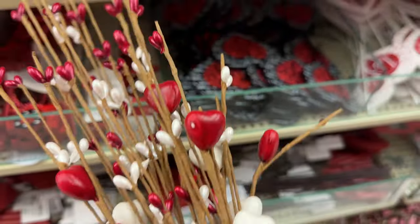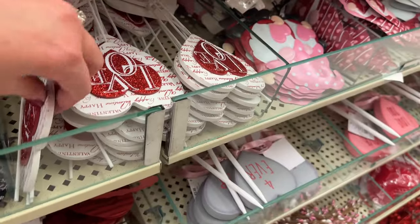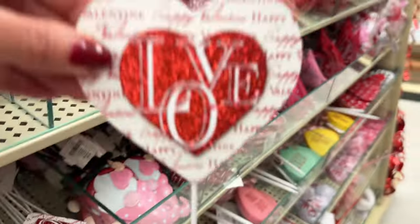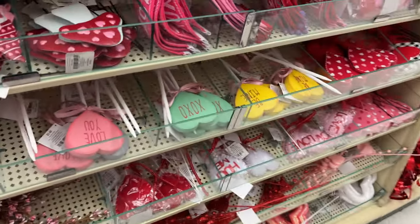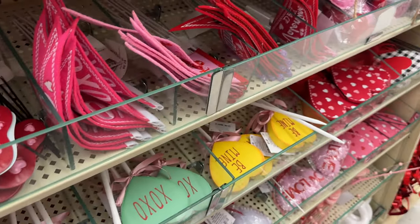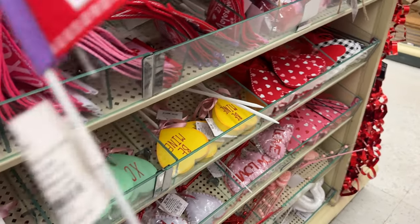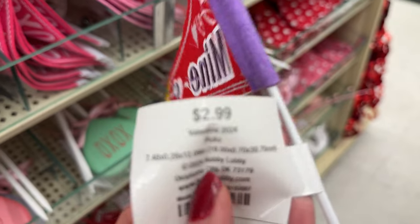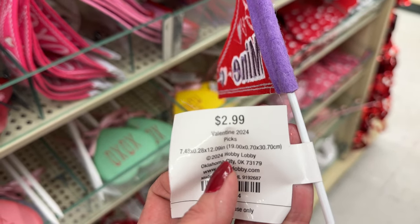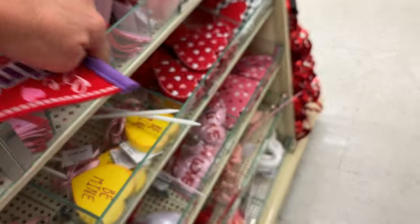And then down here, I have these little picks that I bought last year. They have these red and white options, as well as the pink and white options. I also loved this little pick right here. It's wooden, and they have some really cute options down here as well, just like the little sweetheart candies. Lots to choose from down here. And these are also really cute, sticking them in arrangements throughout your home for Valentine's. And then they have these cute little mini flags as well.